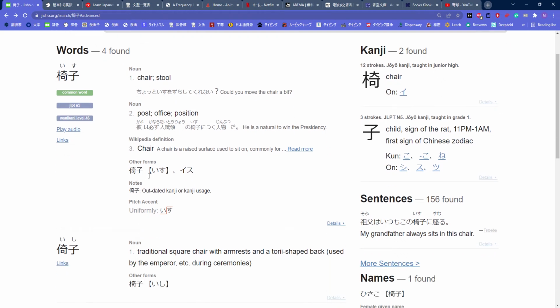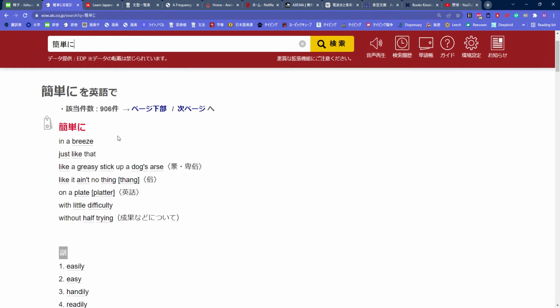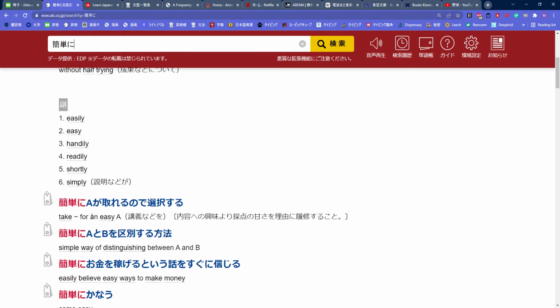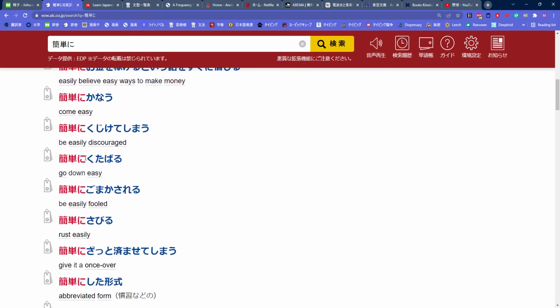Jisho will give you some info on the kanji, while this website will just give you a bunch of English translations. But what I really like about this website, and what I really think is the most useful part, is it'll give you a lot of phrases related to it. So it'll give you a lot of other words or other phrases that contain your original search. I think it's very good for looking up grammar structures and stuff like that.